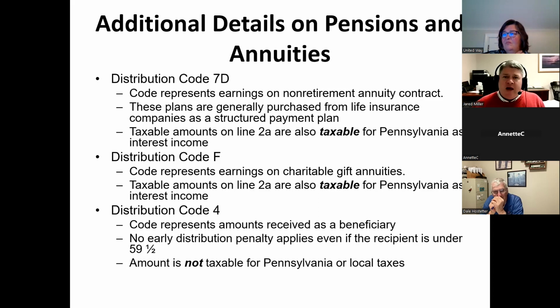Likewise, the code F is going to be for gift annuities. So a gift annuity is very similar to giving money to a charity. Over time, they will pay you some of that money back. Any of those earnings that you have that are subject to tax are also going to be subject to tax as interest in Pennsylvania on that return. So if you just put a code F in, it will automatically flow appropriately.